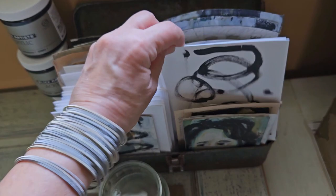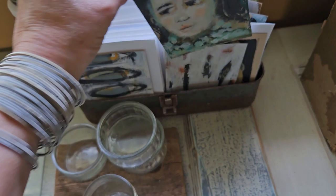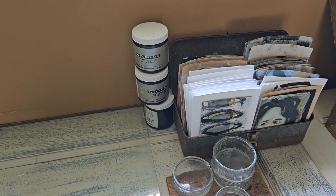And then over here are pieces that are on harder surfaces, so it's tougher to collage with. So I tend to keep painting them. Like this one has a lot of layers, so it's already been glued to something. So I use those more for cards. And I keep this stack of paint over here because that is the color that I use to paint the edges of my canvases. That way it doesn't get mixed up with my other paint. I use the same exact color every single time.